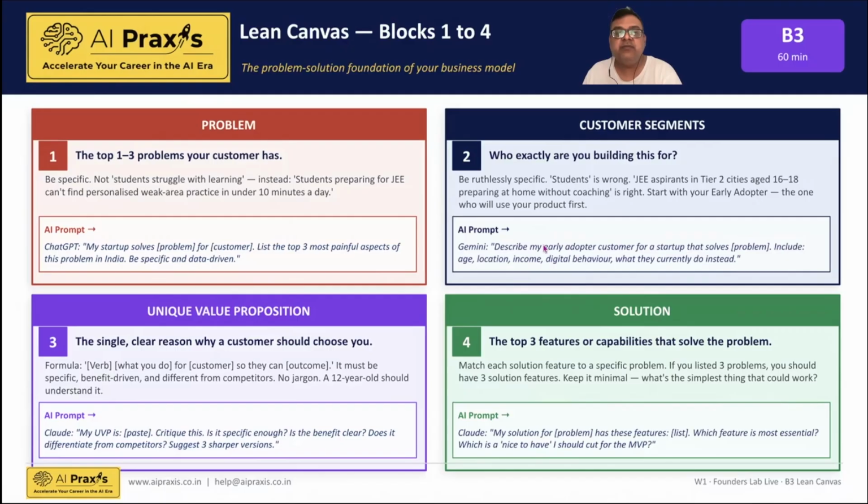For example, imagine you're building an app for students preparing for JEE, a very tough exam, maybe. A weak problem statement would say students find studying difficult. Something like that is too broad. Almost every student studies. A stronger problem statement would be students preparing for JEE struggle to identify their weak topics quickly and don't know what to revise every day. That's much more specific.